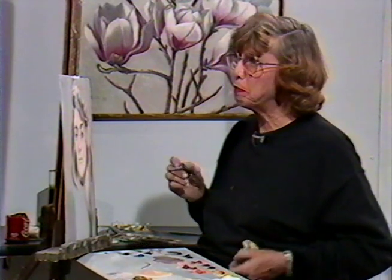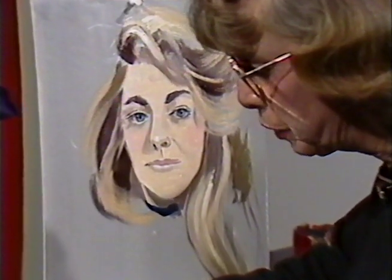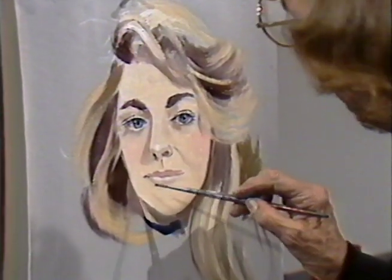Oh, there's a dimple that I hadn't seen before. But the dimple comes only when you smile very broadly. Well, I'm going to put the dimple in anyway. I don't care. As soon as I saw that dimple, I knew it had to go in. It's a dimple right there. Oh, fabulous. Wonderful dimple.